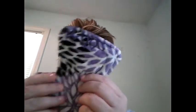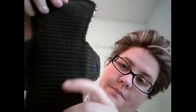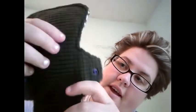I believe this is Minky, and I love Minky, or whatever this fabric is. This is so soft. And I like this, I've never seen this before. So I have to ask her what this is and put it in my review, but this is so soft. Oh, I love it, I love it.